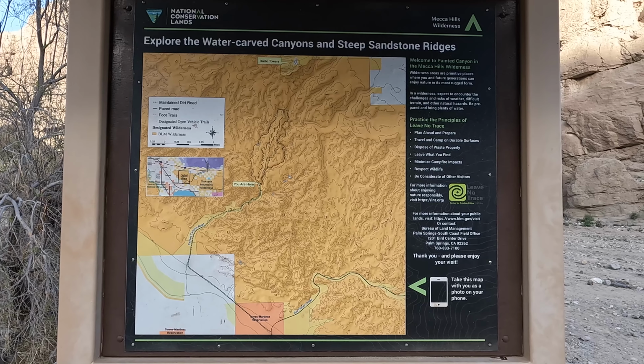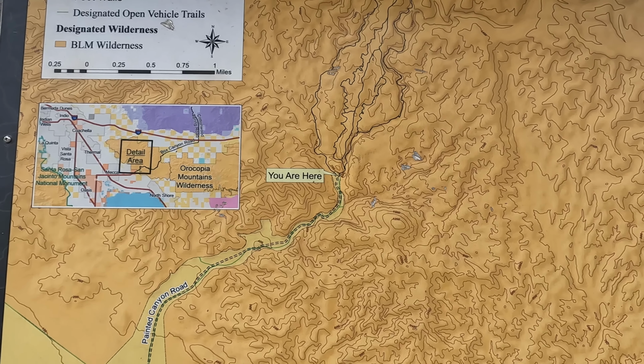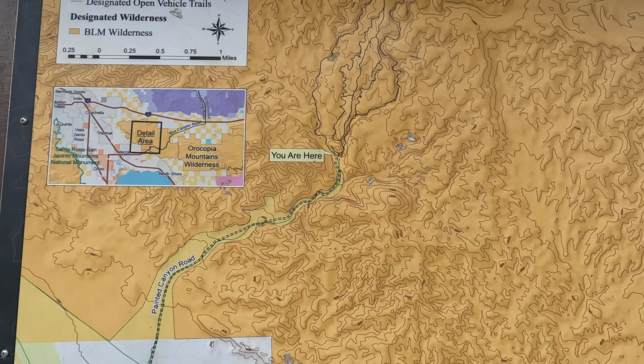The loop trail is approximately 4.3 miles long and typically takes 3 to 4 hours to complete. The trail is rated as moderate to difficult, with a steep climb up a ladder and some scrambling required in certain sections.